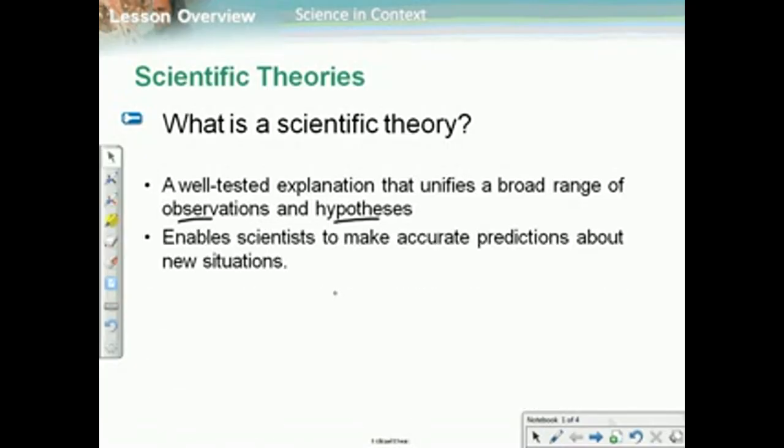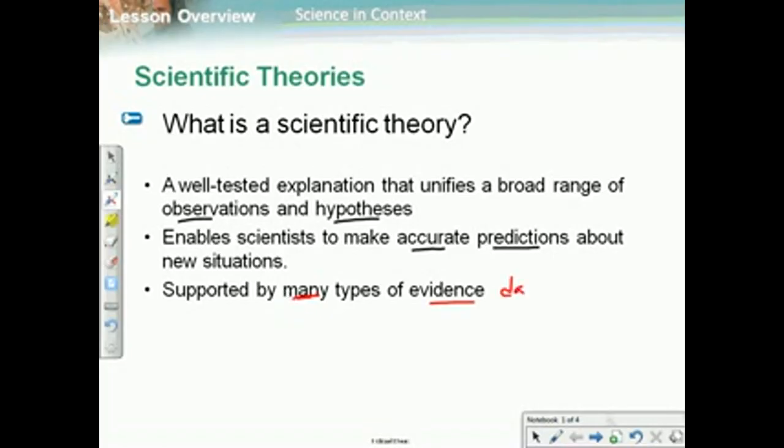So it helps scientists make accurate predictions about new situations. It gives us predictions, enables us to predict new situations. It is supported by many kinds of evidence. So many different types of evidence or data help to support a theory.